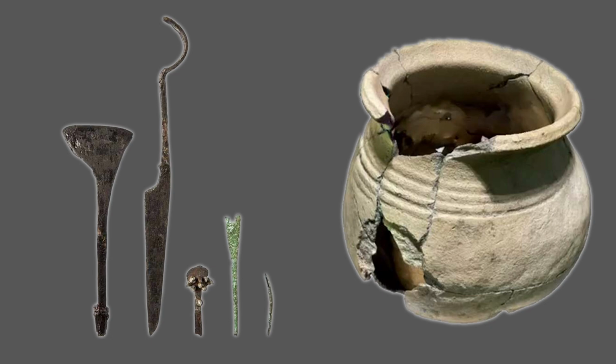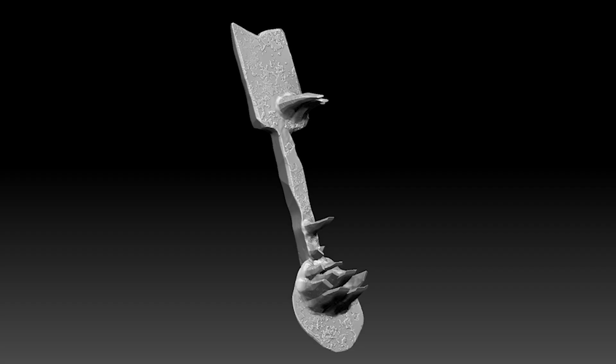Then a part of a scissor, and on the right side two needles, and in the middle it's a part of metal which is used to burn out wounds, just to burn out wounds, to stop them bleeding, like cauterizing wounds.